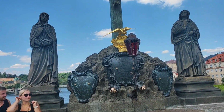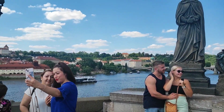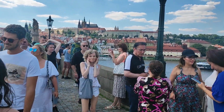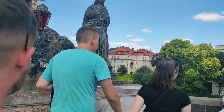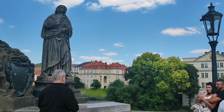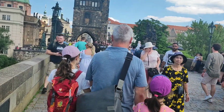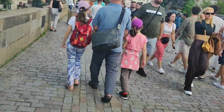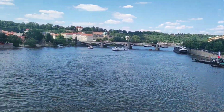Okay, this is one of the biggest statues along this river on the bridge. As I said, the bridge is famous for the statues, and the Charles Bridge runs across the river Vltava. It's a very old bridge, famous because it's one of the oldest bridges made of stone. The bridge is made of stone, so it is famous. It was built in medieval times, like the 14th century, something like that.